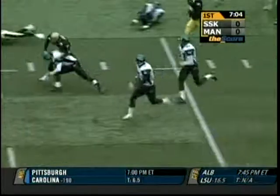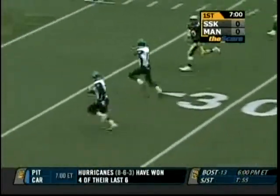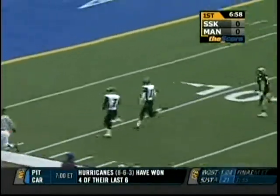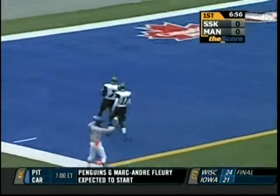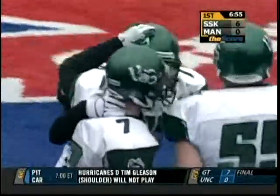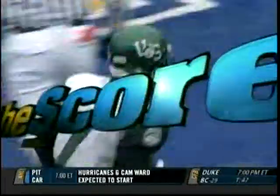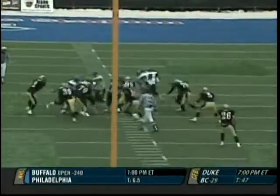Thompson's ahead of him. He does a nice block, and here goes Tyler O'Gorman at the 30, 20. Touchdown, Saskatchewan. 71-yard run by Tyler O'Gorman. No flags on the play, but what a block by Bret Thompson. And Saskatchewan strikes first in this Hardy Trophy game. And we talked about this at the beginning of the game. Tyler O'Gorman's your speed guy.